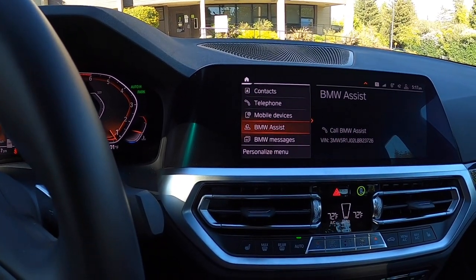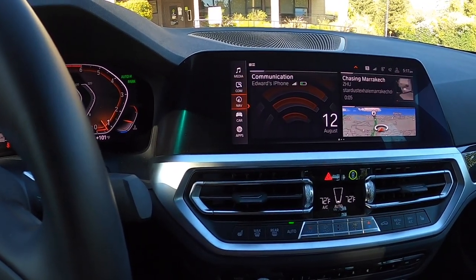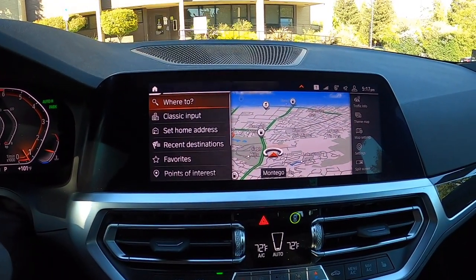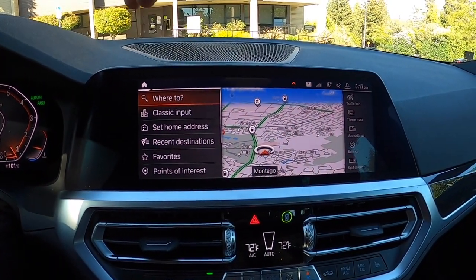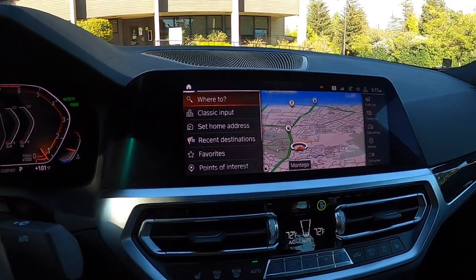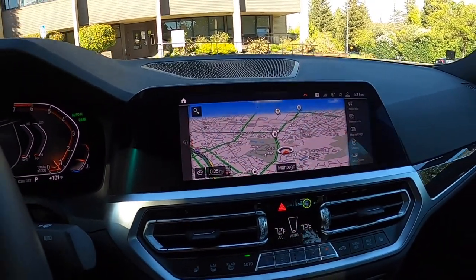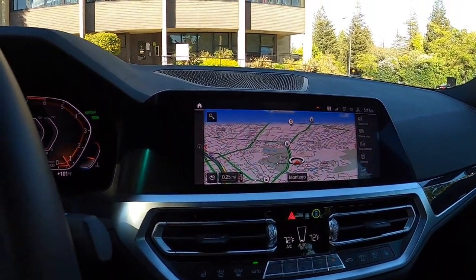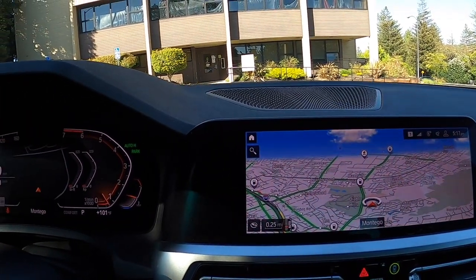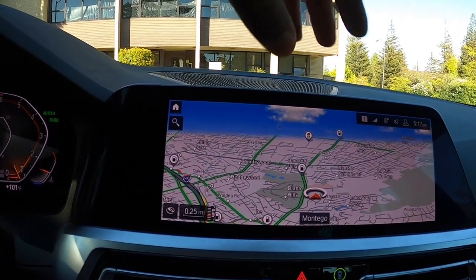BMW Assist, you have your personalization menu, navigation. Now compared to my iDrive in my 2014, actually even my 2016, this is really clear. This is clearer than what I had before. I'm amazed. I mean, it looks like I had 1080p in my navigation, and this is more like 4K. In comparison, I mean, look at that, you can see the clouds and stuff. So imagine nighttime, I'm going to see the stars.